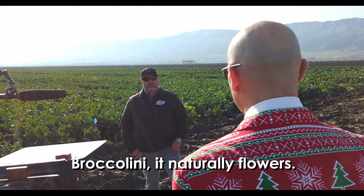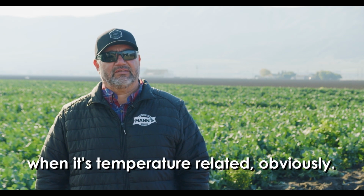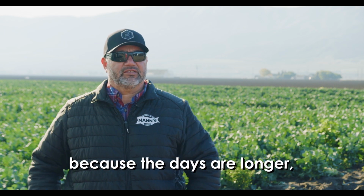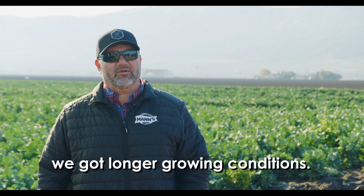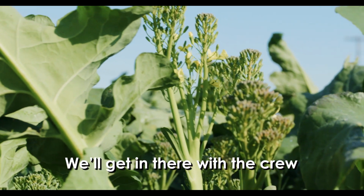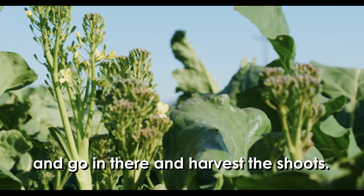Awesome. And then flowering. Broccolini naturally flowers. How often does that happen? It's temperature related. Obviously, it flowers more in the summertime because the days are longer and we have longer growing conditions. It does flower. We'll get in there with the crew and actually take some of that flower off and go in there and harvest the shoots.